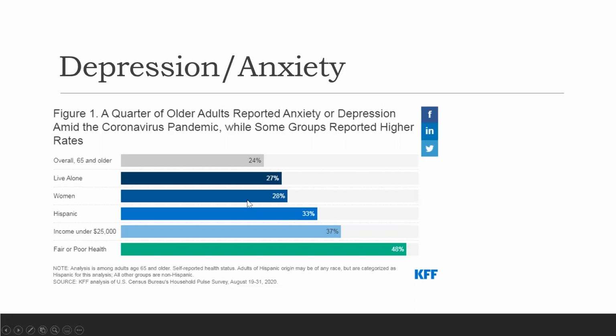So 11% to 24%. And then within that group, we see on this chart that there are subcategories of people who have even higher rates. So for instance, if you had an older person who lived alone, it increased to 27%. Women, 28%. The older person who was also Hispanic, 33%. If their income was under 25,000, it rose to 37%. And if our older adult was in fair or poor health, it increased to a maximum of 40%. So huge rates of depression and anxiety in our older adult communities, essentially everywhere.